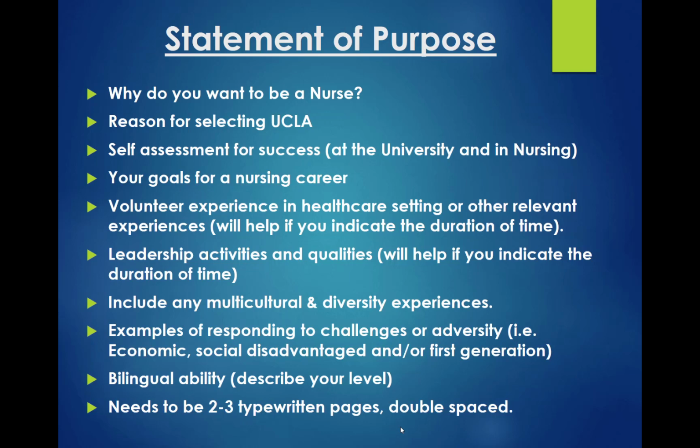Also, we want you to include your multicultural experience. That could be traveling somewhere, going to an underserved area, basically including yourself in different demographics or diversity experience. We also want you to give examples of how you're able to respond to different challenges. Okay? So social, economical. We want you to talk about that.